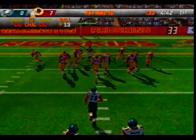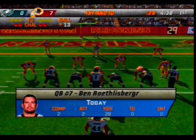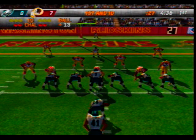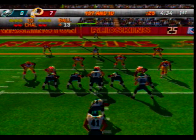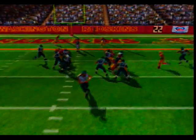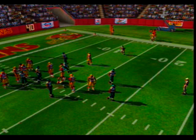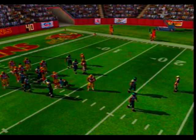Eighth play of this drive. They're inside the 15. They'll go from the I formation, with a man in motion. Hand it off to the back. Mark comes up to make the play at the 13. Cameron takes it up the middle for a yard or two.